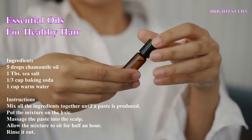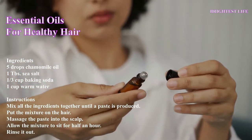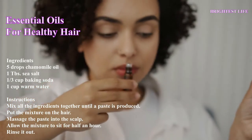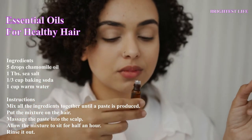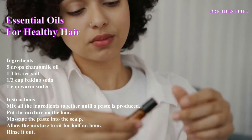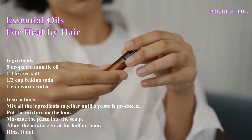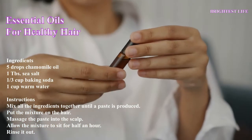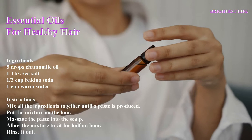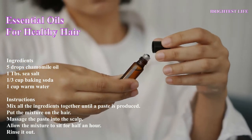Ingredients: 5 drops chamomile oil, 1 tablespoon sea salt, 1/3 cup baking soda, 1 cup warm water. Instructions: mix all the ingredients together until a paste is produced. Put the mixture on the hair. Massage the paste into the scalp. Allow the mixture to sit for half an hour. Rinse it out.